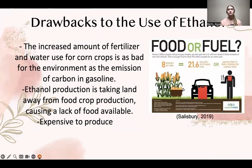So drawbacks to the use of ethanol. Some say the increased amount of fertilizer and water used for the corn crops is as bad for the environment as the emission of carbon in gasoline. Some claim that ethanol production is taking land away from food crop production, causing a lack of food availability. And then lastly, it's pretty expensive to produce.